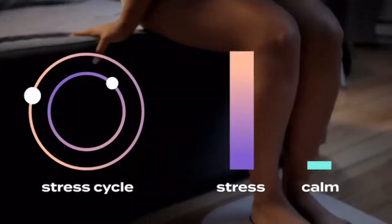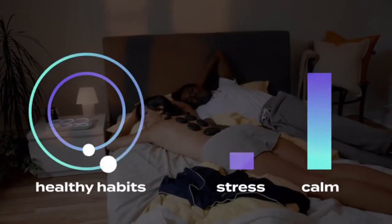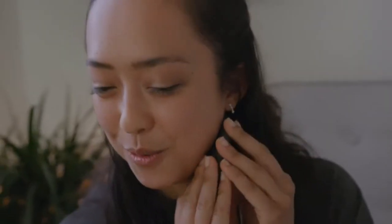It's an incredible feeling to be transported to such a calming place. It's time to relax, reverse the stress cycle, create healthy habits, and bring the spa home with Elo. This is amazing. This is really amazing. It's so warm. Being able to bring hot stone therapy to people's homes is going to be a game changer.